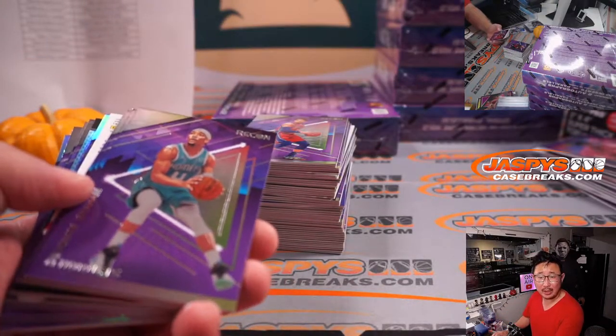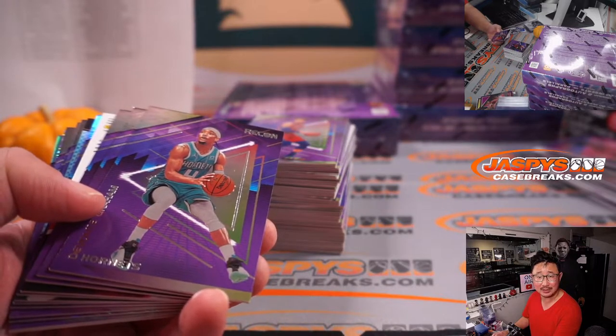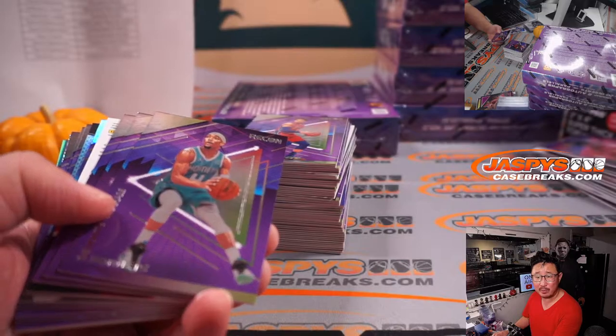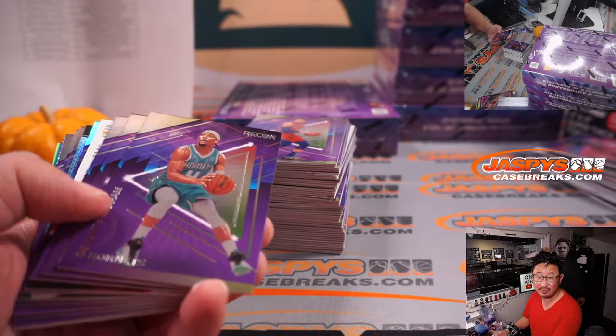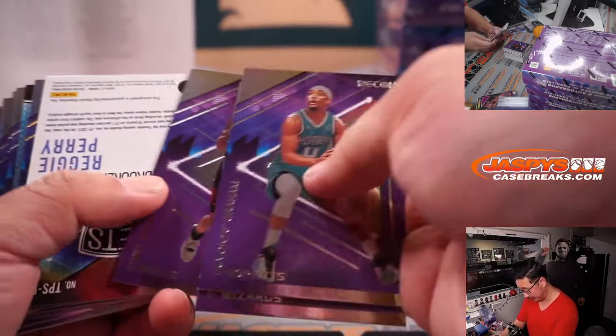What happened with LaMelo? He had 30 points, 7 rebounds, 6 assists, a couple steals, a couple blocks, and he's really active. Gordon Hayward only 6 points. That might have been a bit of the difference right here. Miles Bridges 13 points. Plumlee only with a couple points, 7 rebounds though. PJ Washington 18 points. He's been playing really well.